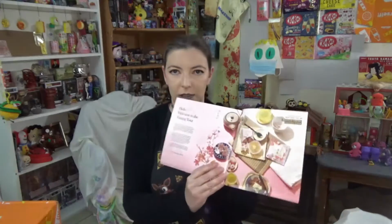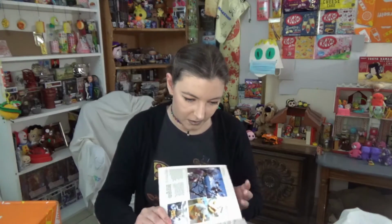Also, in this little magazine, there's a little hello and some information on various things. I'm going to be honest, I don't really read these. I like the part that I've gotten to here where it has little blurbs about everything that's in the box. That's really the only reason that I read these.